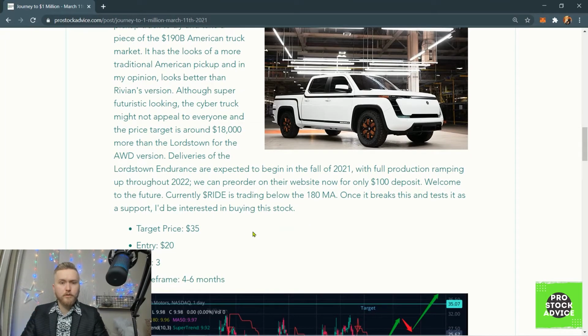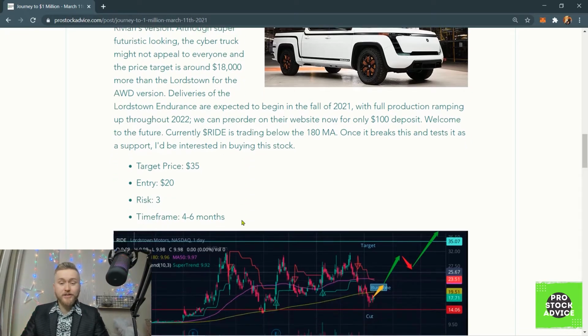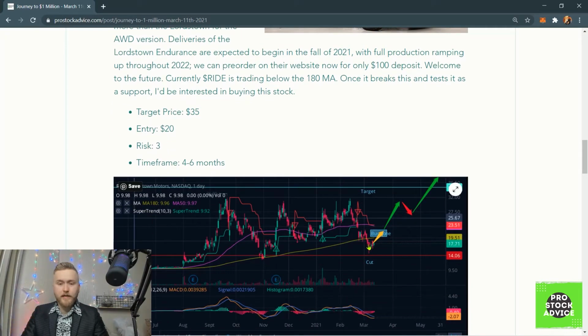You can actually pre-order these right now on their website for a $100 deposit, just like the Cybertruck did before. And currently, this is trading below the 180-day moving average, so I think this is really interesting. I'm waiting for a confirmation for it to go above the 180-day, and then test that as a support, and then I would like to buy on that support and just ride the Ride all the way up. So I think that's going to be around $20, and yes, it is trading less than $20 right now. It's $17.70. So we'll see.